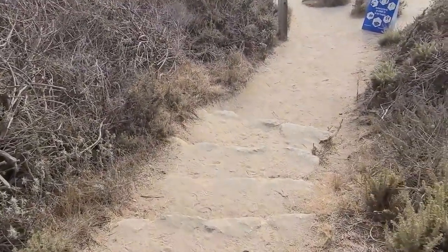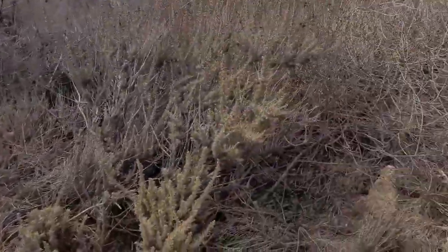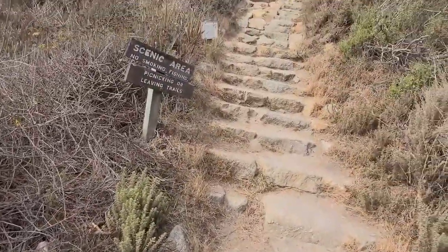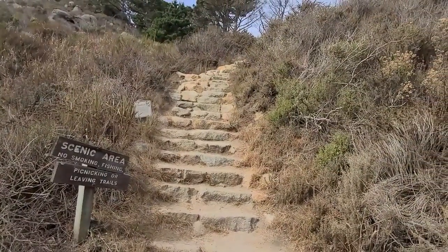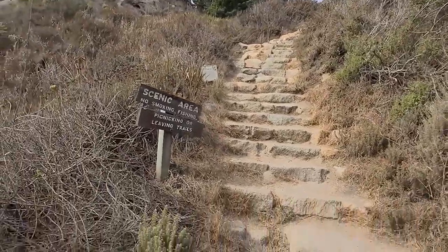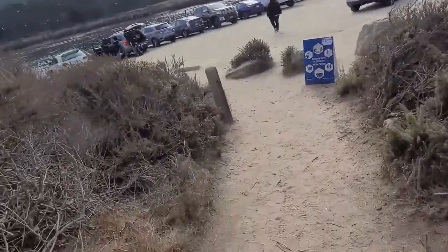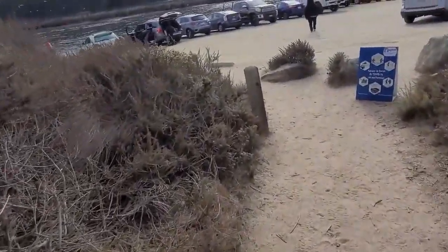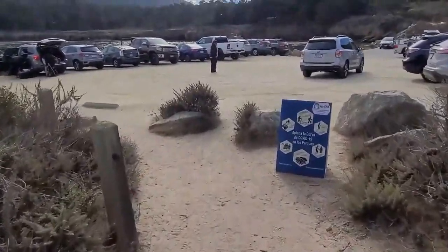These are the steps we just went up, and when we came back down, because we're going to drive to a different area of the park. They go up and just around that little curve right there is the top. And then we just come back down, and we are back to the little parking area. And now we will drive to a different part of the park.